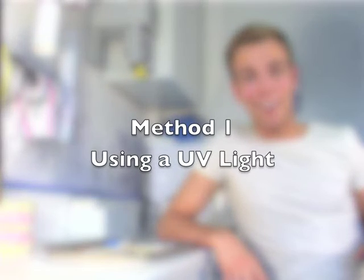You don't need to buy fancy brands or packages because ultimately the most important thing is the teeth whitening gel, and that's generally the same wherever it's from. Method 1.